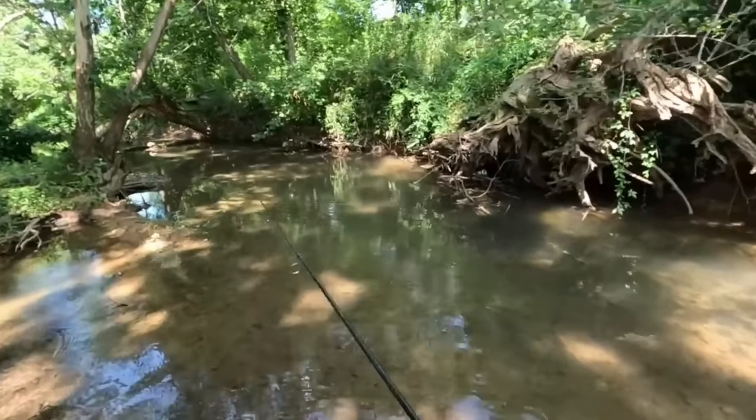Oh wow, what a cast. I'll go over my setup in a little bit. Let's catch a few fish. And then we'll talk setups, but first we'll see what we catch. Oh, there's a bass right there, right in front of me. Oh, spooky. I think I have a chance to catch a ton of fish today.